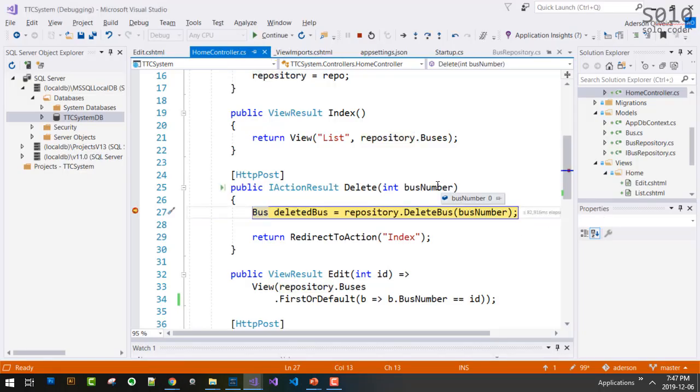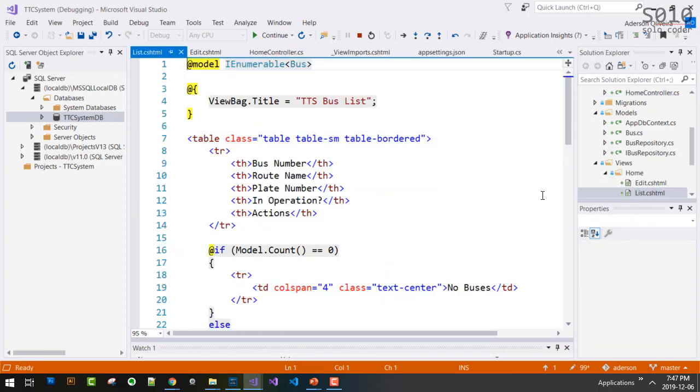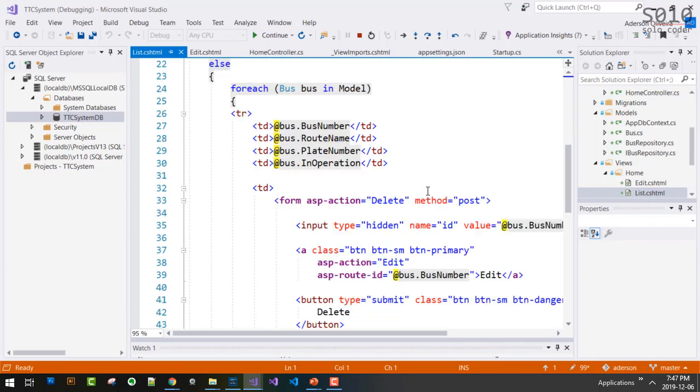Let's have a look at bus number. Okay, bus number is 0. So we have to investigate what's going on. Then it's 0. So who's sending that? Okay, so I should look at the view. What's being sent from the view? The view is the list view. We're going to scroll down.